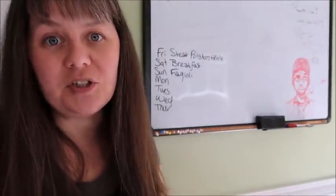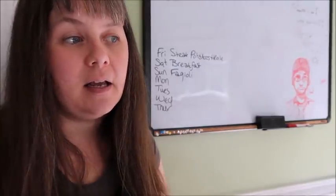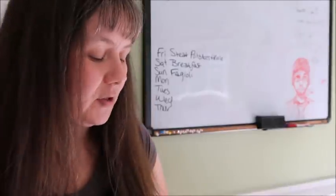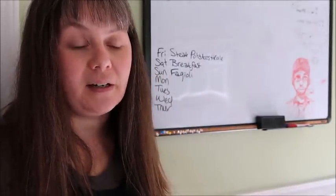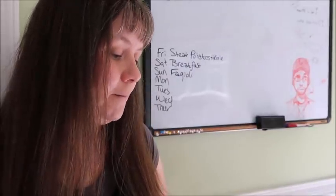I didn't put it on the board, but generally speaking, when we have pasta fagioli, we have it with a salad and some like garlic bread if I feel like making it. So that's an option that we could have as well. If we have any leftover biscuits, maybe I'll put a little butter and garlic salt on those, put them in the oven, and we can have that with the pasta fagioli as well.